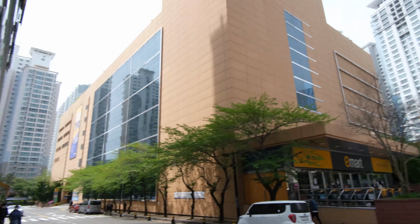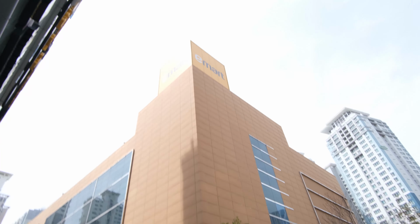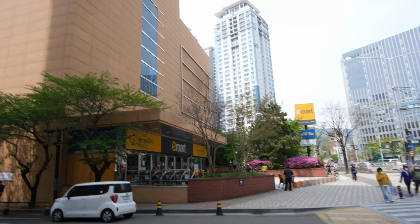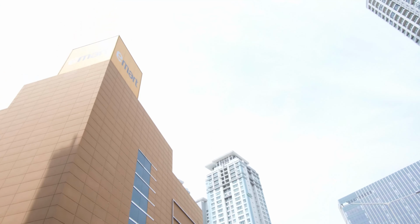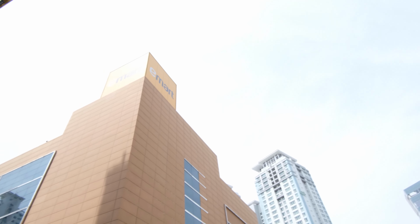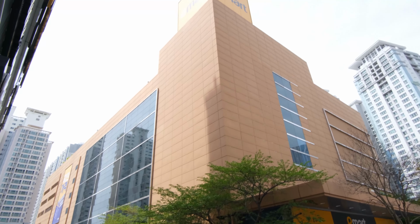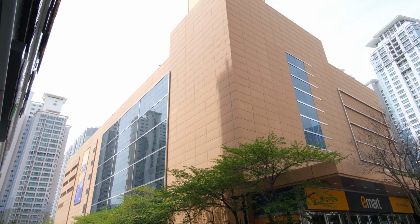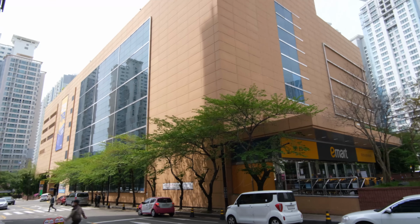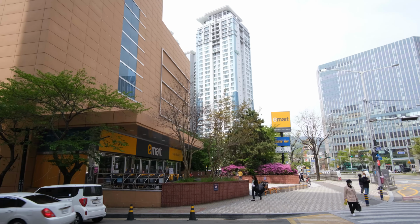Sort of inward into the middle of the city is E-Mart. This is where I get all my shopping and stuff online, and it's basically just a huge supermarket, multi-story. You can pretty much find anything you need here in terms of groceries. They also have an electronics section, a hunting, fishing, camping section, furniture, homeware section, all sorts of stuff. So find what you need there.